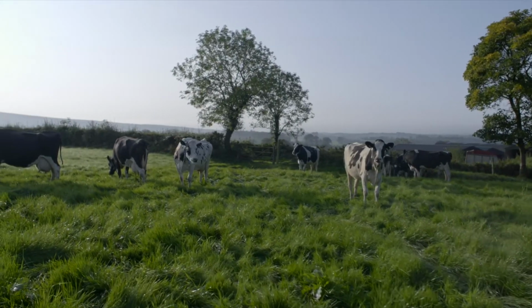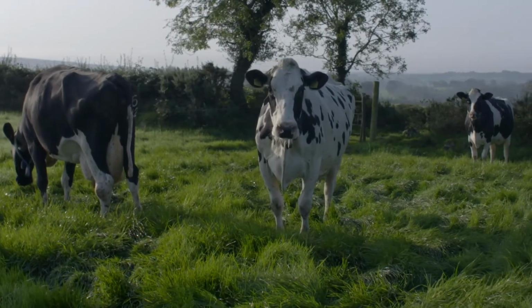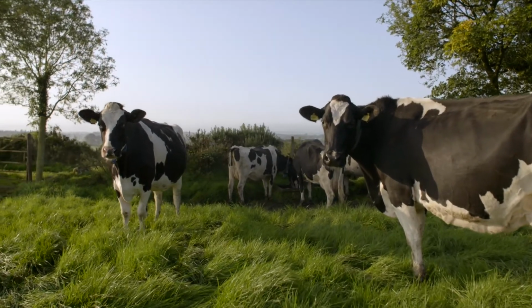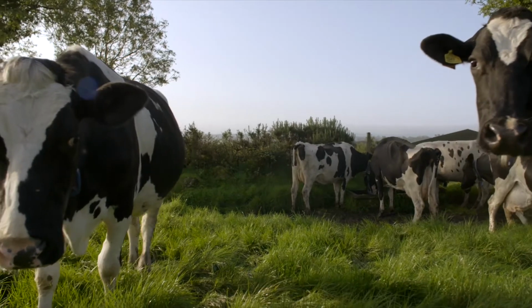Average yields, they vary from year to year, but mostly in the 9,500 to 10,000 litre range. Milk from forage, we struggle here at times because we're in the west and we get quite a high rainfall, anything between 50 and 60 inches every year. But we're getting about 2,500 to 3,000. We're targeting 3,000 litres, and in an exceptional year, if we get a really good dry year, we can hit 4,000.